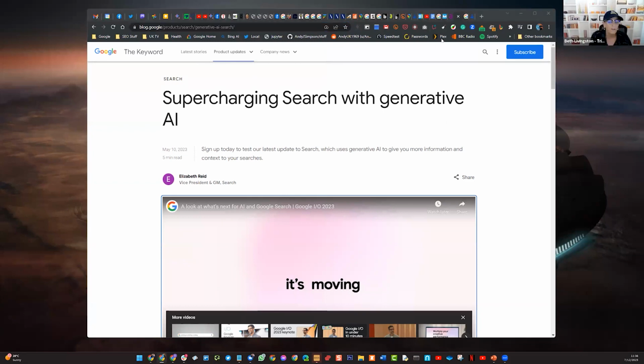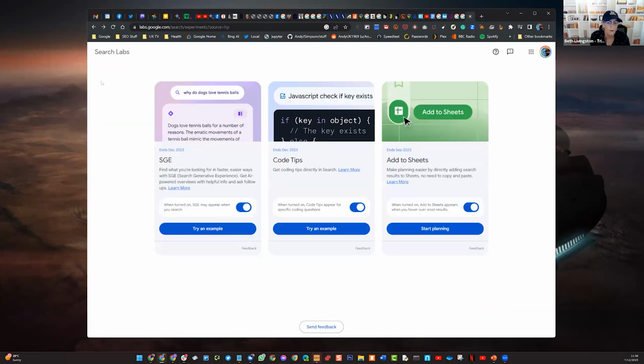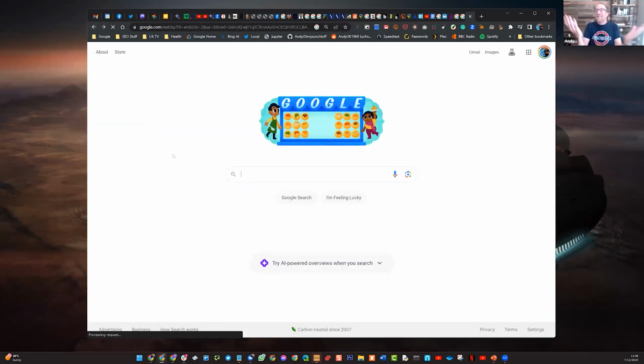Oh, no, that's okay. It just said it was a set of search and interface capabilities that integrates generative AI powered results into Google search engine query responses. There you go. So let's just cut to the chase, shall we?